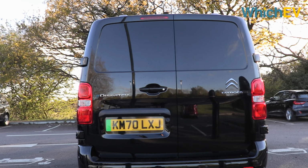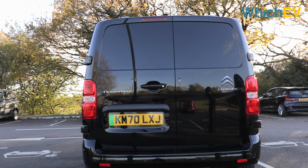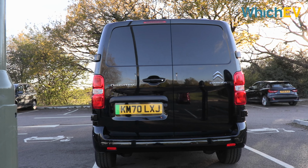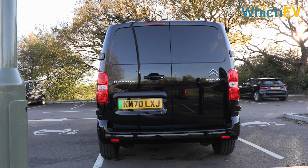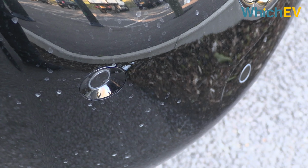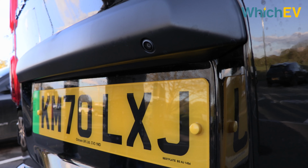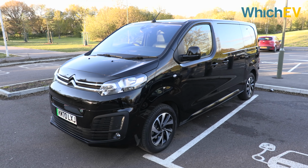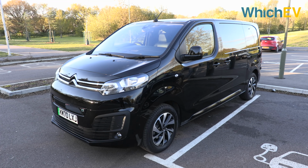The e-dispatch driver is 1.9 meters wide and just under 1.9 meters tall. That means you'll have no problem accessing parking spaces at places like IKEA or Travis Perkins. Parking is made even easier because the driver version of the e-dispatch comes with a reversing camera and a 180-degree parking assistance view. We've spoken with builders who've told us that rear parking cameras are a godsend on a vehicle of this size, and we believe them.